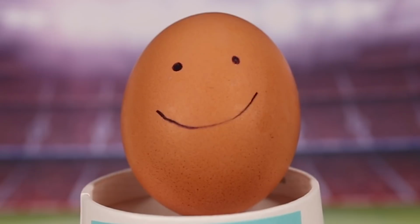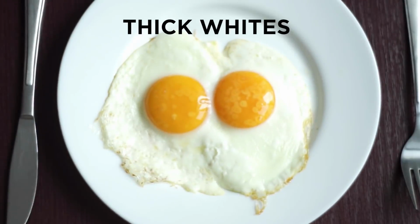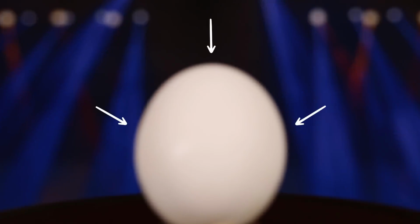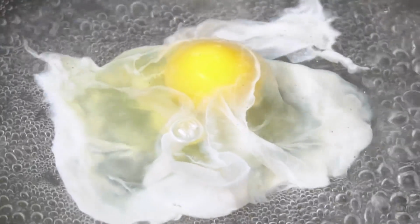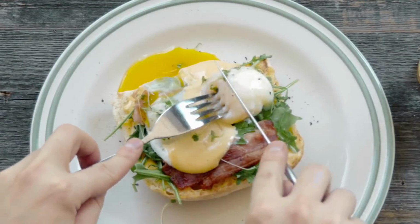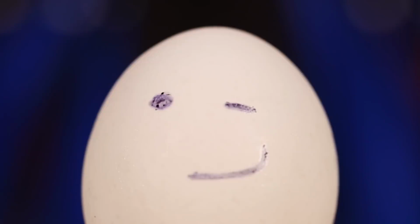US grade AA is the highest of the 3 grades, and it's given to eggs that have thick whites, nice round yolks, and unblemished shells. Grade AA is best if you're frying or poaching an egg. Really, it's good for any dish where appearance is very important.